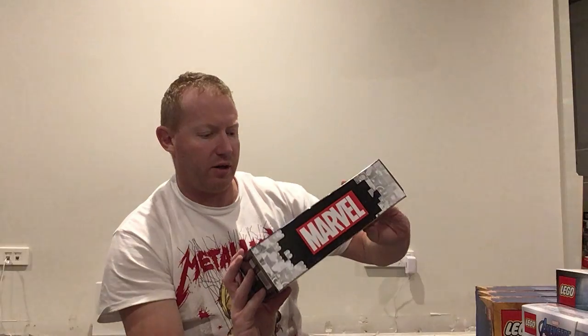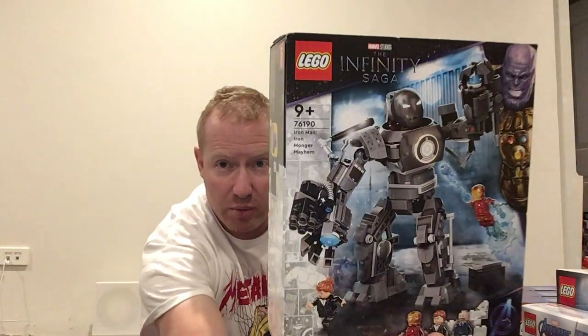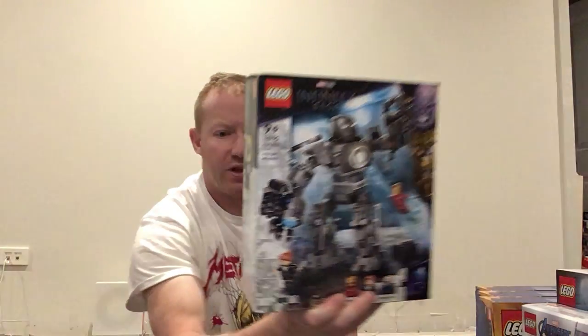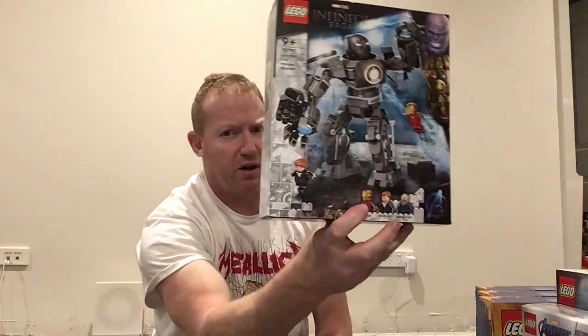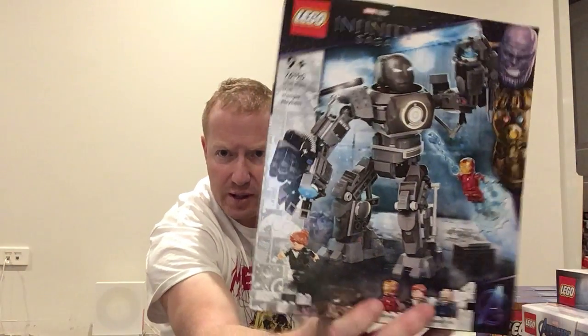And lastly on this we have the Ironmonger Mayhem, which I think has got, yeah, it's got Obadiah Stane and Pepper Potts, which I don't have in any other figures anyway, so that's it. And that is my entire unbuilt collection. There's also a box somewhere that's got polybags in it and a couple of the Microfighters boxes. I think that's about it.